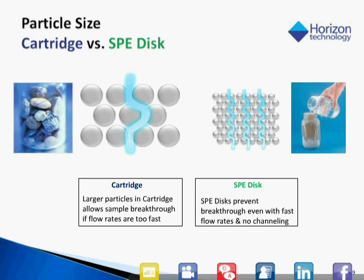Discs, on the other hand, typically use 5 to 10 micron particles, and so the picture on the right represents sand. As you pour that same water through, the water cannot make it through without making contact to the sand particles, which means I do not have any breakthrough. This means I can go at a very fast flow rate through a disc.